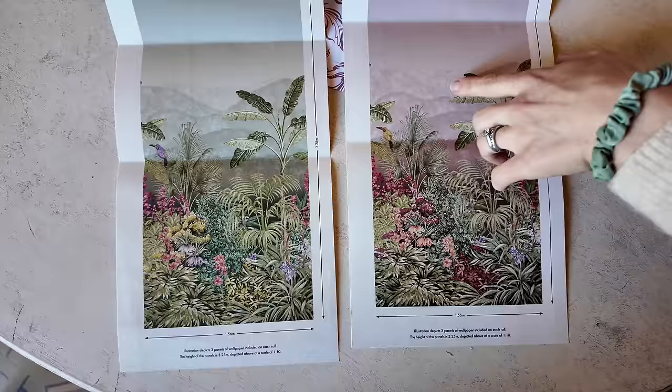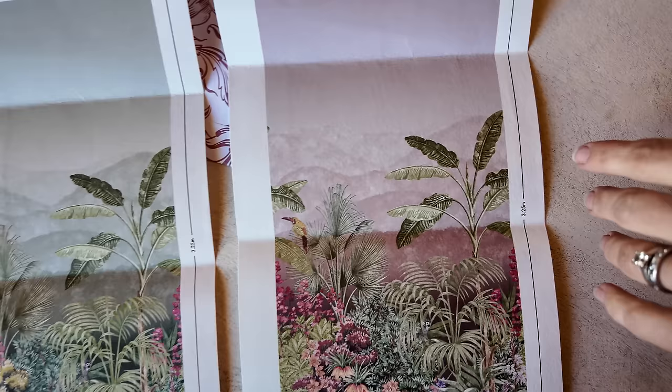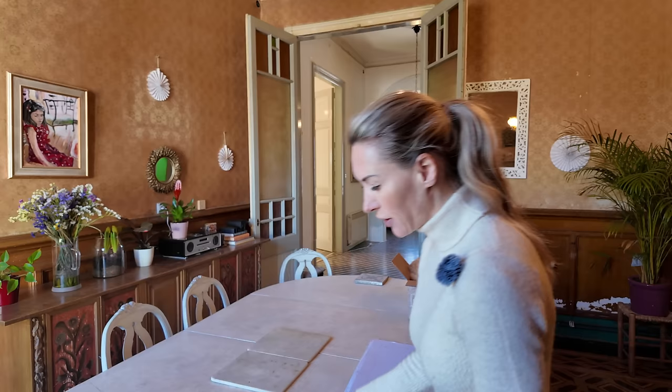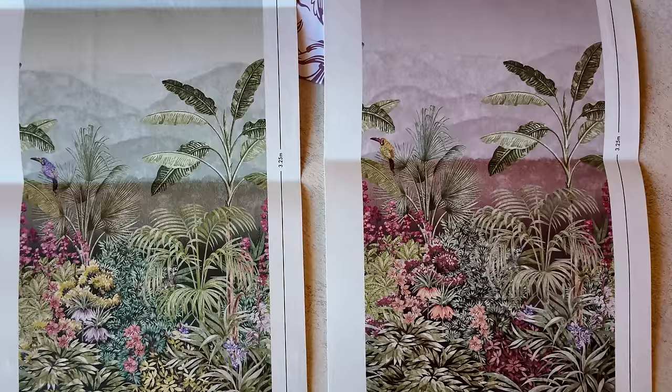This is another colourway of that same wallpaper. And I think I prefer this, but the reason I got this colourway, of course, is because Modernisme colours are these lovely pastels, dusty pink, soft greens, then you get blues and other colours tied in, but definitely the pinks and the greens and a bit of blue is very, very typical. So this whole colour scheme fits so nicely with our Modernisme style of house.